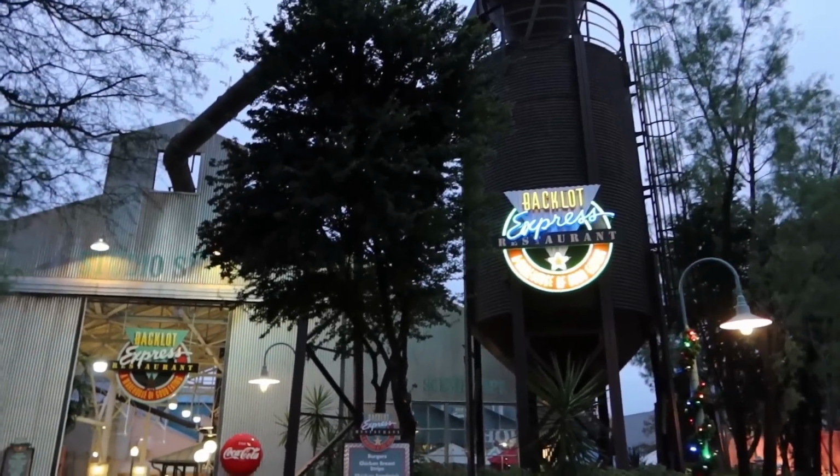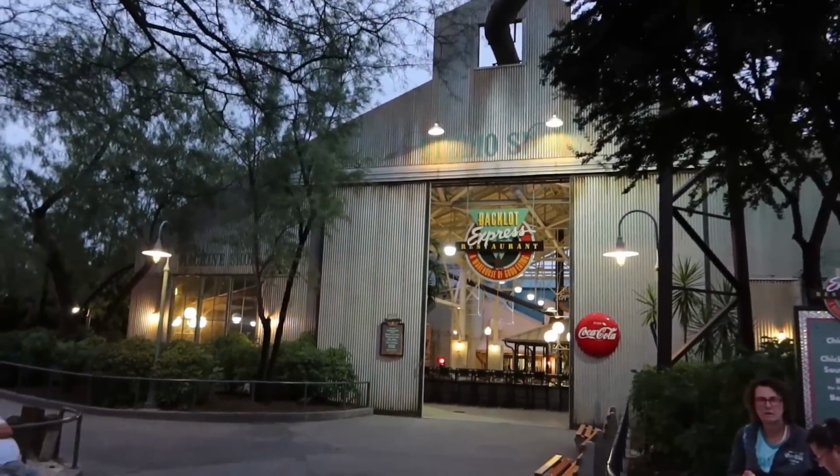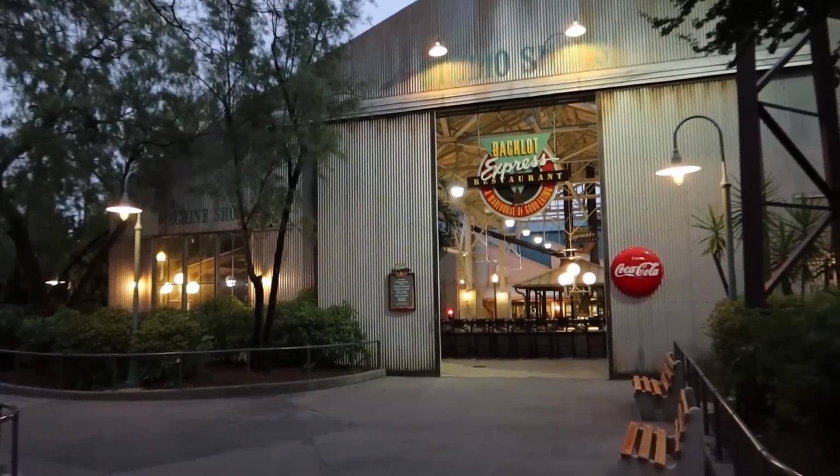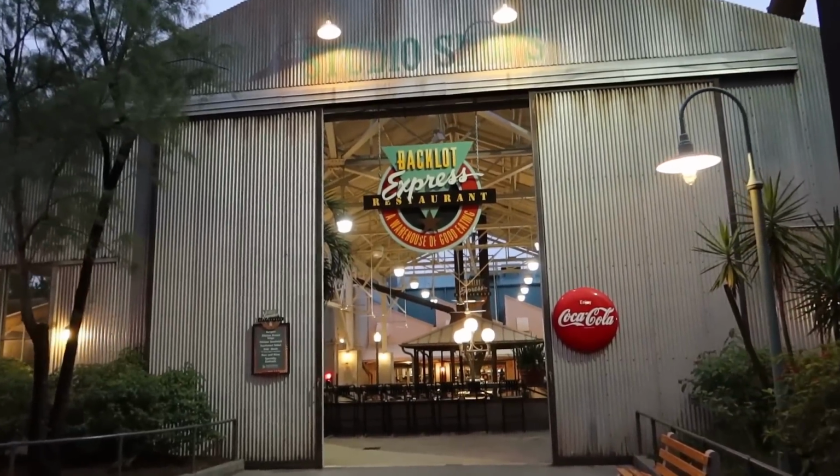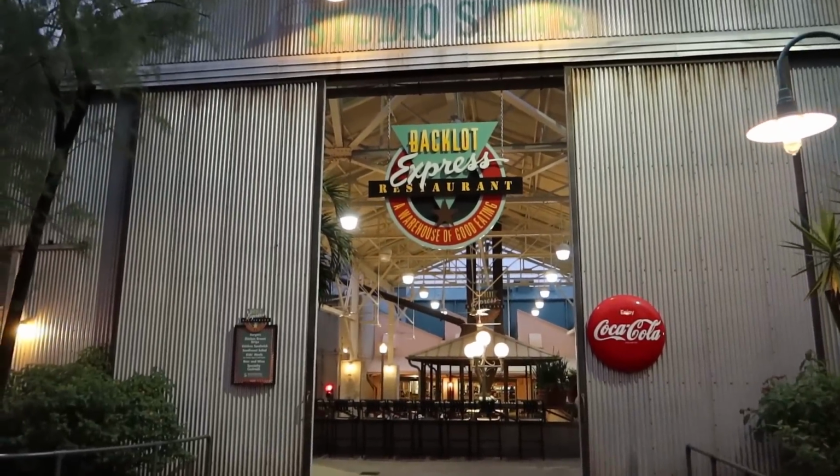We've made it over to the Backlot Express, and after looking at the treats guide, I found out that both of the items that we've already tried, as well as the Blondie, are here. So we could have just come straight here and had three things right away. That's okay, though. Let's go get one of these Blondies.